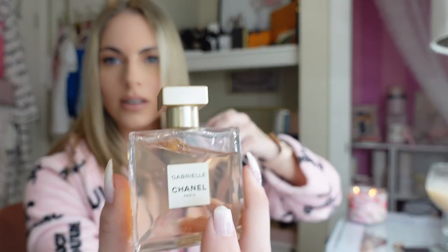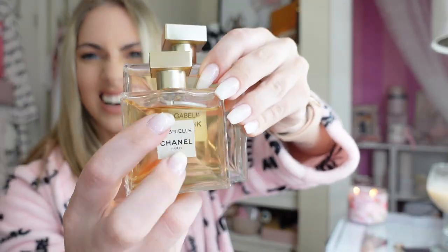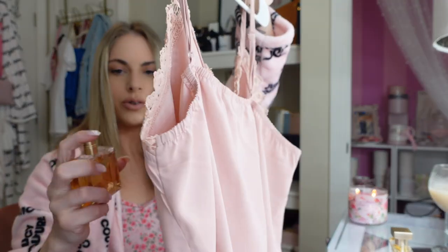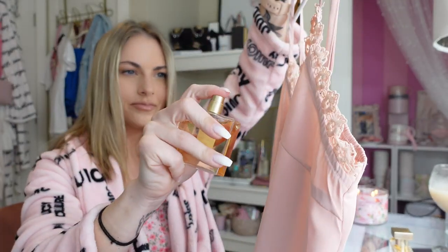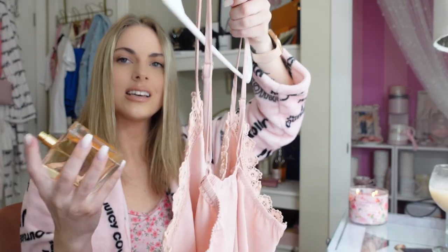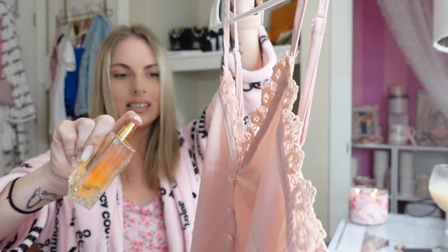Imagine if this is the dupe of that and it's literally so big. Look, this is all I could afford. It's fine. So hopefully it is a dupe. So we shall see. All right, so we are going to spray. Okay. And this is more of an elegant scent.